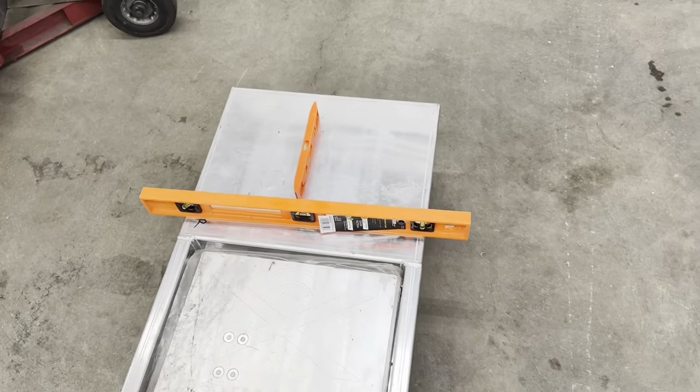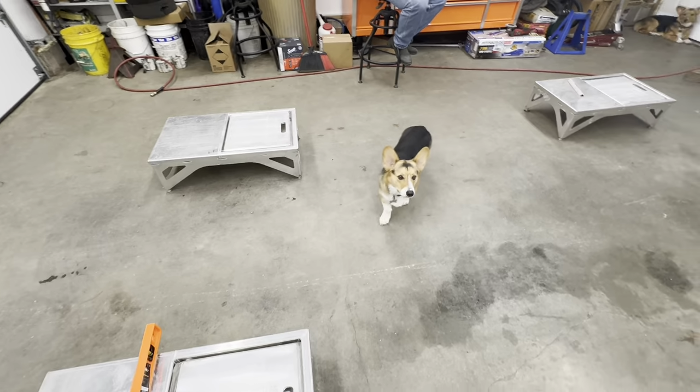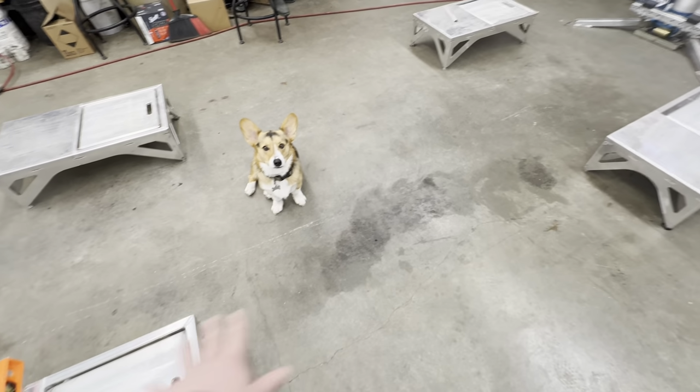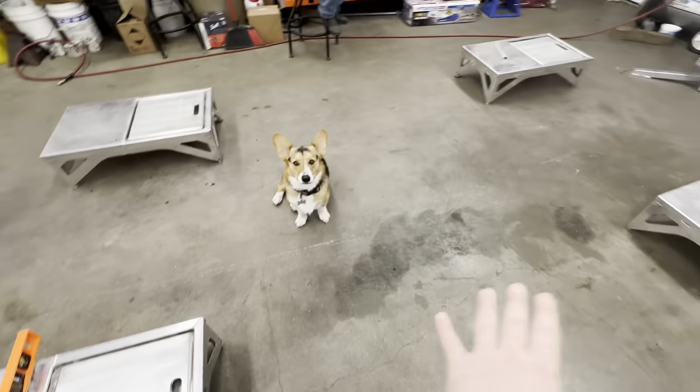This is how we did it last time. And then we just did an 8-foot level across and, oh, hi, Gleachers. And then a shoe level across there and then try to span that with a 2x4 or whatever. I don't know, I think we used angled aluminum and then tried to do that.